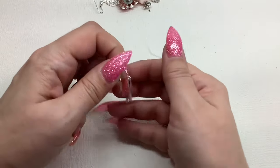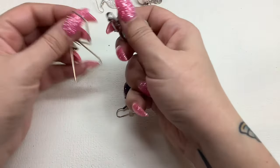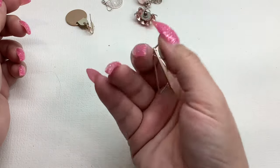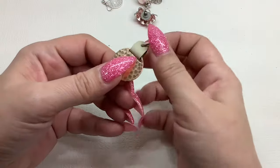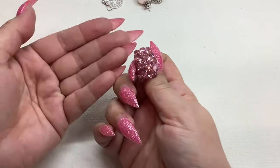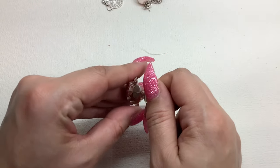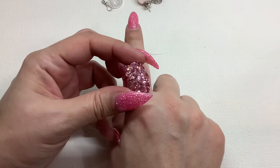That one says 925, so if you want that, it might be sterling. A little clip on. It looks like ceramic, purple ceramic. Matte gold tone post back. Gold tone with a little bit of faux leather maybe. Oh wow, look at that one. Matches my nails. This one you can probably turn into a ring. Get a band, take this off, glue this onto the band. That would be cool. Or this way, 50 cents.